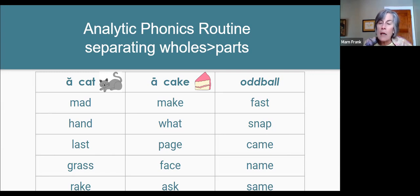Cat, cake, and oddball are your headers. And so you would walk through that cat has the short A sound, cake has the long A sound with the silent E at the end, and then oddball words are presented just as kind of a challenge because they don't fit either pattern. And then you would model sorting these words and your thinking process as to why you put them under the cat, cake, or oddball header.